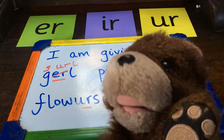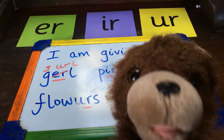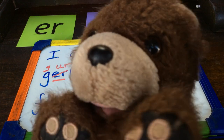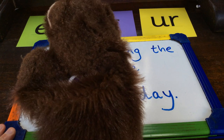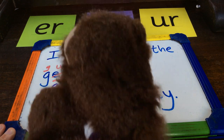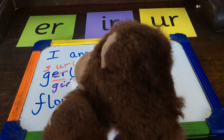I think I'm going to use my purple pen and I'm going to write the word girl one more time, but this time with the only one we've got left, with the IR, and I'm going to see if that looks right for me. Okay, I'm going to do it underneath. G-I-R-L. Girl. Yes, that looks right to me.